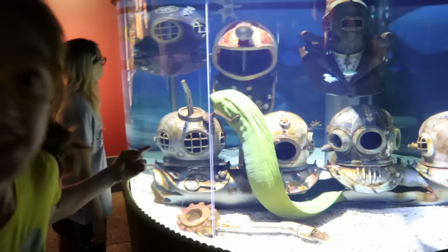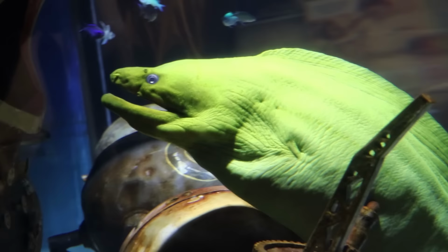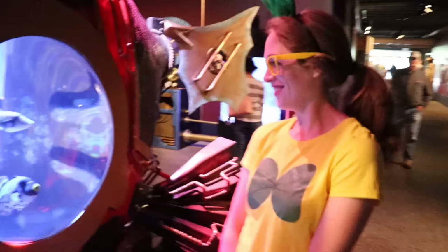Look at this. This is a green moray eel, and it can grow up to 8 feet long. Oh boy. It kind of looks like a snake in the water, huh? A little bit scary. Look at this clown triggerfish. Wow, that's beautiful. Its spots are so unique.